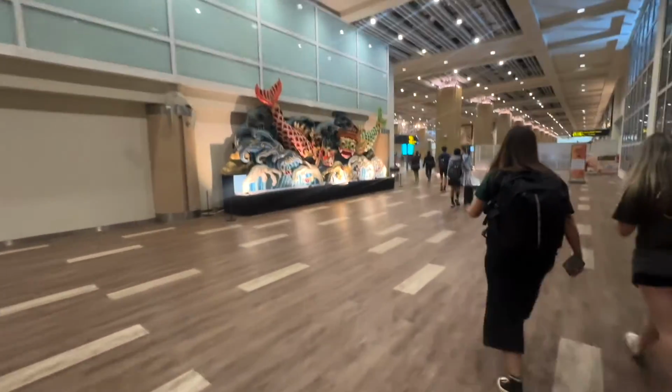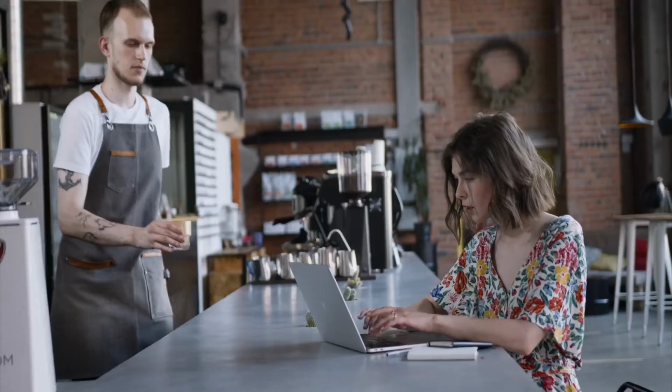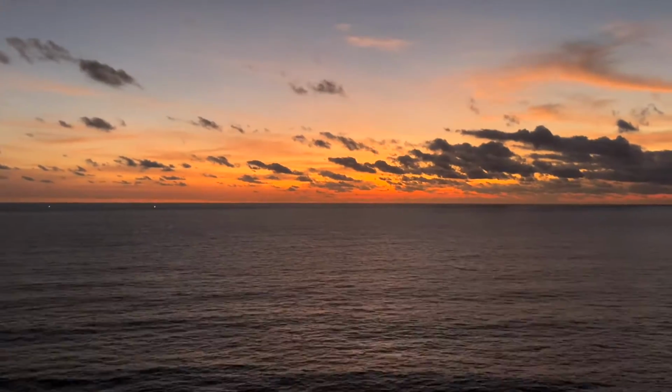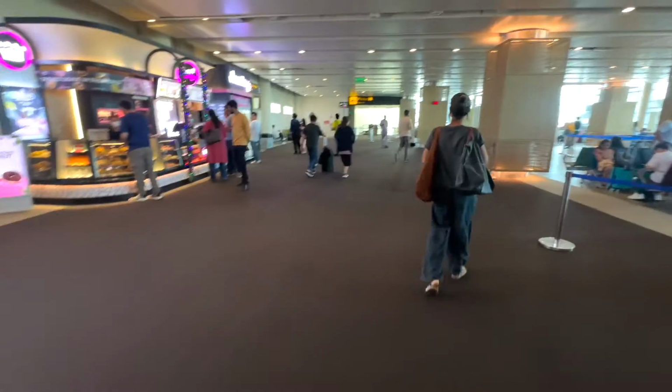I would say this flight is perfect if you're looking to travel on a budget. There's not much to it. However, for the next 7 days, I had a great time in Bali, looking at great sunsets, staying at nice resorts, interviewing local digital nomads to see how they make their money.